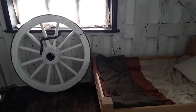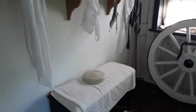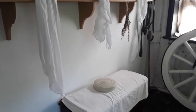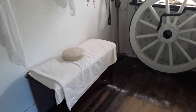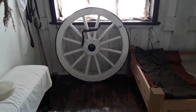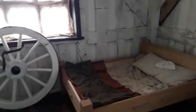However, it may well have been quite cold in here, but then again we know that downstairs in the kitchen the fireplace was on one of the walls, so it may well have acted as a radiator in here and helped to warm the room up. As a servant, you might have arrived with just your own chest, like maybe smaller than this one, with your few belongings in it, maybe a few books if you could read, some bits of clothing, some trinkets, some things to remind you of home, and that would be all the belongings you might have.